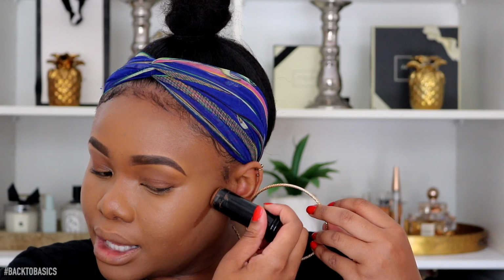I'm taking this, and I like to go for something warm because I like warmth to my face. I don't like cool toned browns because I do have a yellow or warm undertone or golden undertone, so I really just like to keep things more warm or neutral at the most on my face. So I'm taking my stick concealer and I just draw a line in that space, right? To make it easier, you can suck in your cheeks.